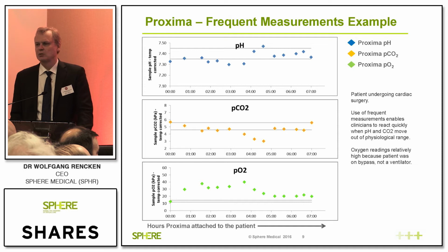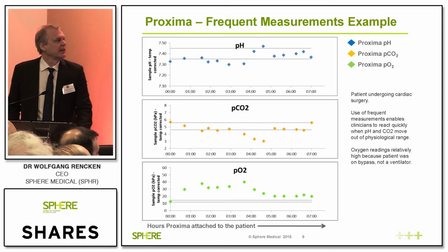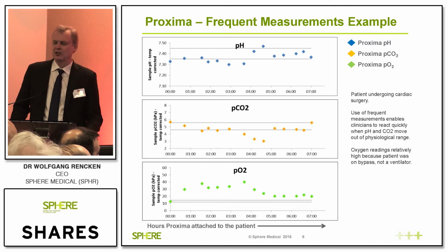The longer the patient is between those two lines, the better the patient fares, because that's what's considered to be normal. So if you are wildly out of that range, you could be in serious trouble. So you can see nicely that, for instance, at the top, the pH after 2-3 hours went south. They changed settings and they got it back into range again. And you can see the same happen subsequently with the CO2. This is considered to be a patient they managed very well.